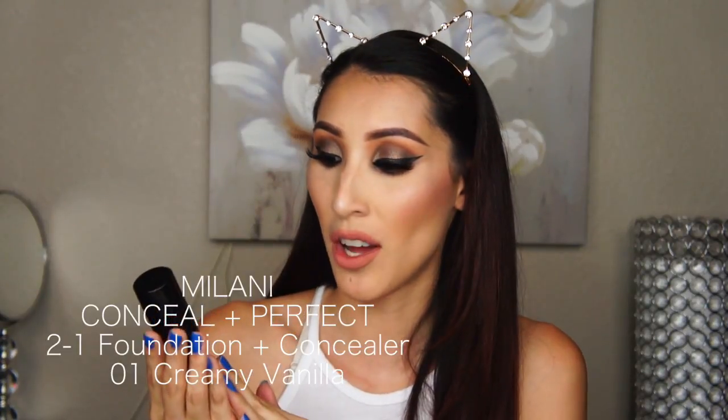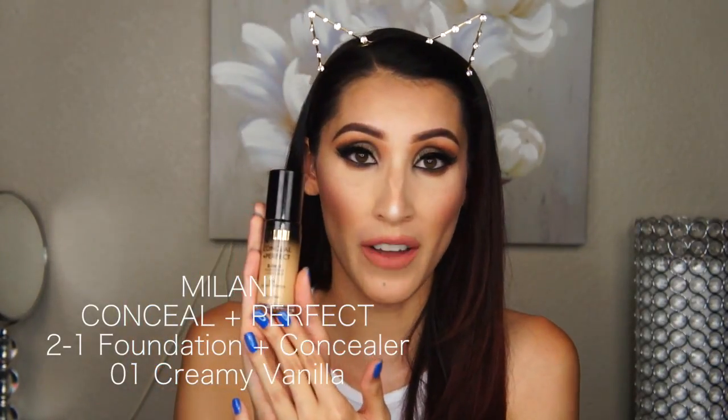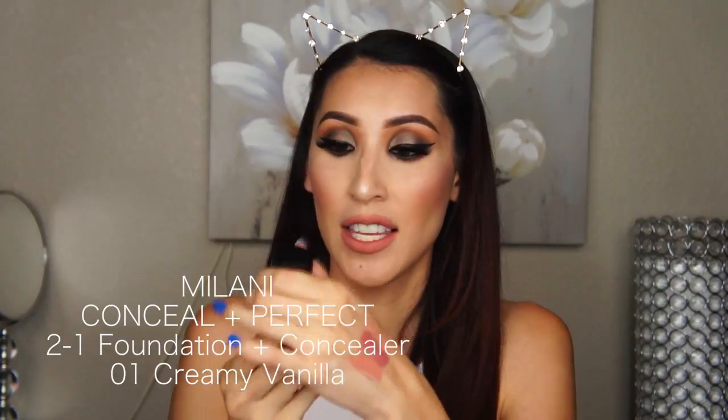And even though I have dry skin, I still like full coverage matte foundations. I'll still make it work. I still use them. And this is a great, great one. This is the Milani Conceal and Perfect 2-in-1 Foundation Concealer. And this one, I love the packaging. It has a pump. This is no joke. So that's the little pump right here. It's really thick. The coverage is just crazy. Do you see that?